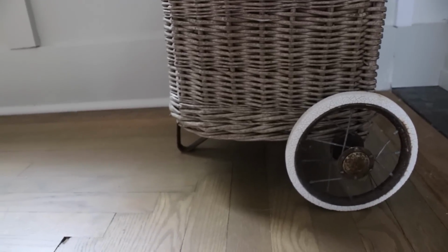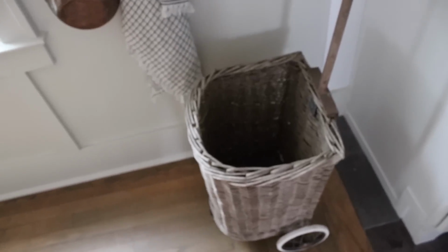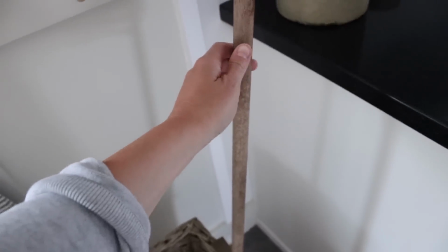It's got these awesome old wheels, this tall handle. The basket itself is very weathered. It looks like it's probably been left outside. And the lady said that she thinks it's from the 1920s or 30s, so it's about 100 years old, which I just think is amazing.